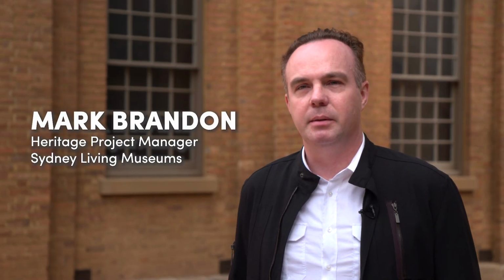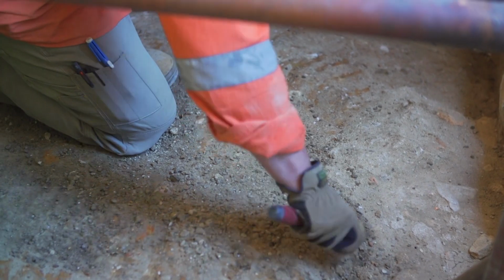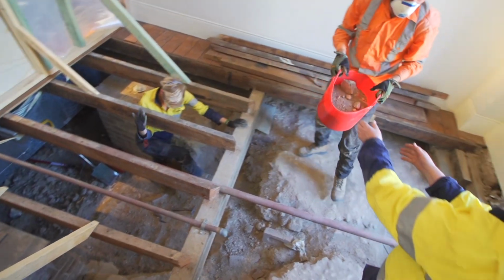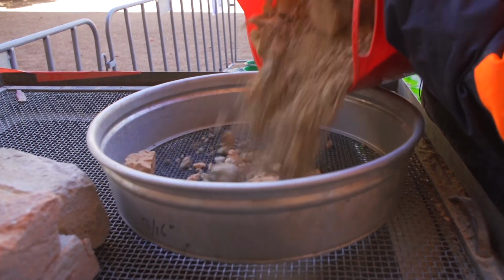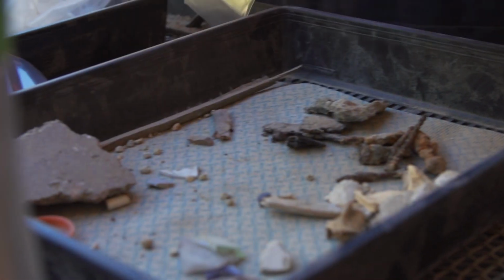Some of the early works to get the site ready for the lift included archaeology. We took back the floorboards and dug up the earth underneath, and archaeologists very painstakingly uncovered some small artefacts from that area. It was an important part of the project to ensure we weren't going to damage anything of consequence.